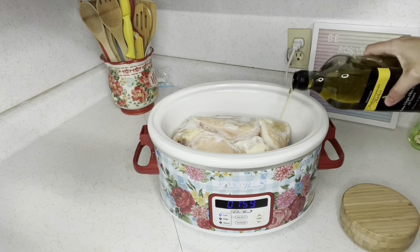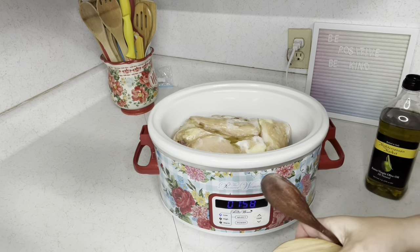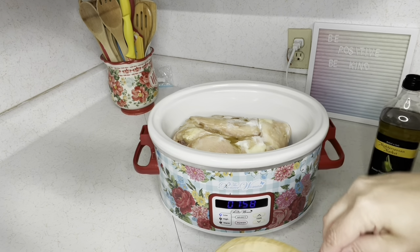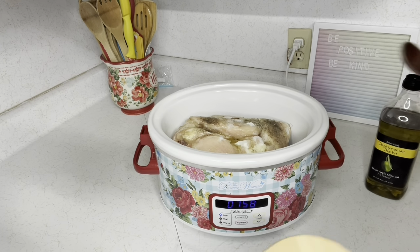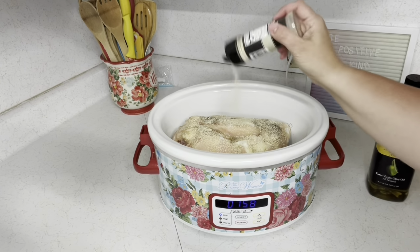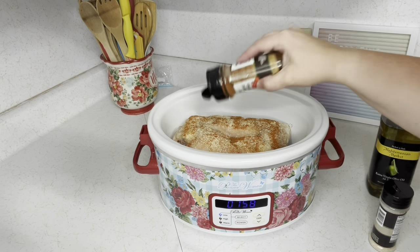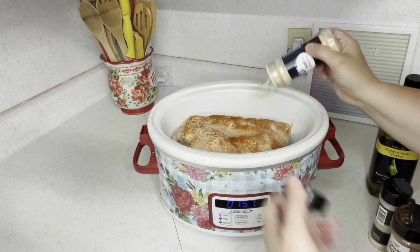I'm just gonna drizzle this frozen block with olive oil. And sprinkle some salt. Some pepper. Some onion powder. A lot of chicken. Some paprika. And some garlic powder.